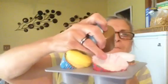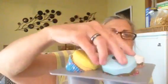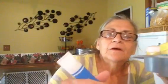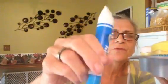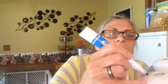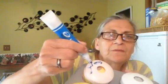But anyway, you put the cupcake in. You can put the little top on it. It comes with quite a few of those. And there's the pen. It's real hard, or the decorating thing. Anyway, it's like a magic marker. And you decorate your cupcake with a magic marker, which I think is so cute.